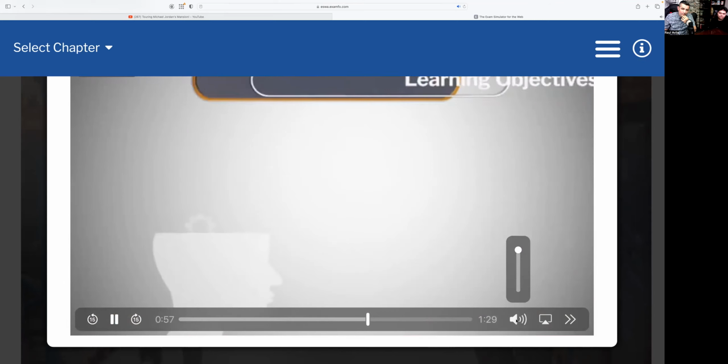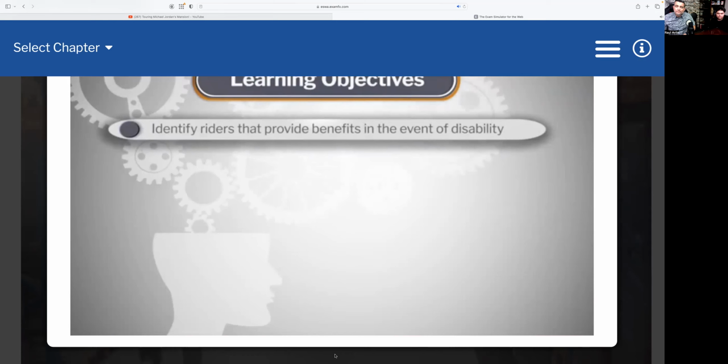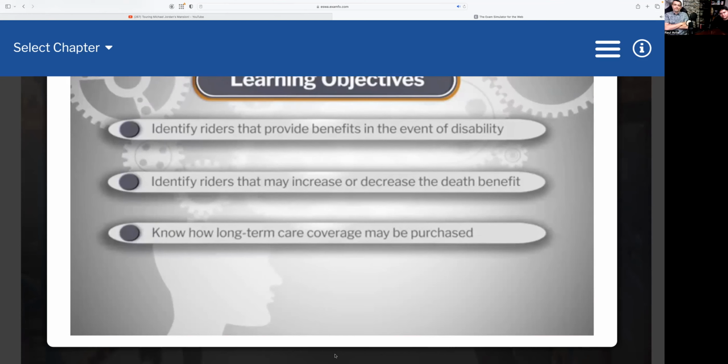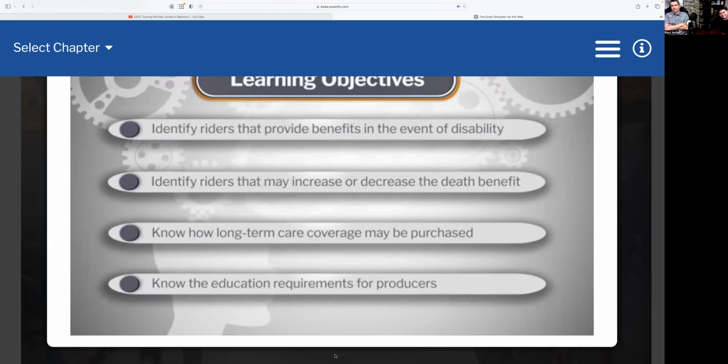Keep these learning objectives in mind as you study the material in this chapter. Identify riders that provide benefits in the event of an insured's disability. Identify riders that may increase or decrease the death benefit. Know how long-term care coverage may be purchased. Know the education requirement for producers selling long-term care coverage.